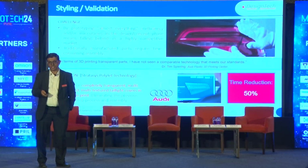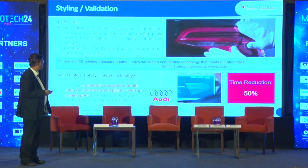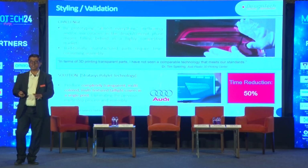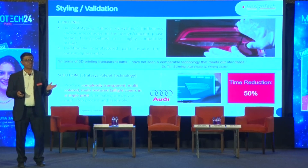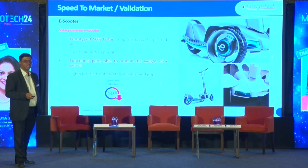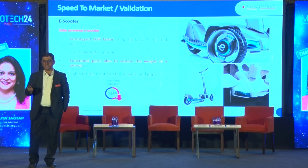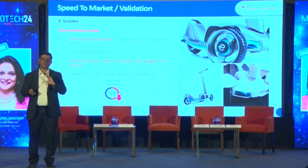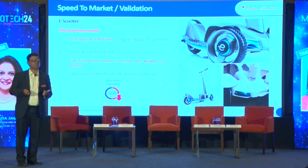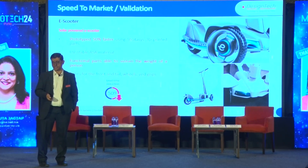Another, this is from Audi, styling, a new tail lamp is coming into the market. To see what is required, print that tail lamp, put it on the vehicle, use it for trials, use it for testing. You can do it. On the EV side, here's an example of an EV vehicle where it was printed so it can withstand a person's weight. Cost reduction, 50% of the prototyping cost was reduced and it was able to sustain the entire weight.